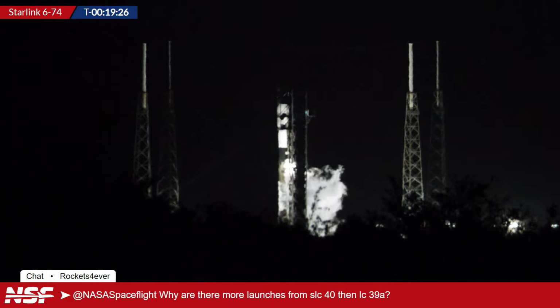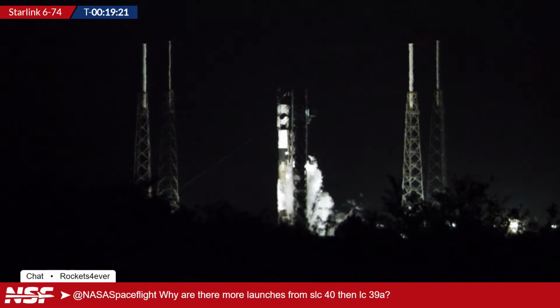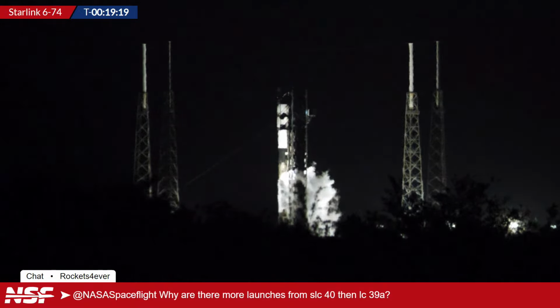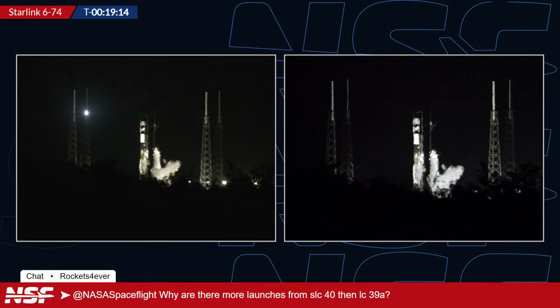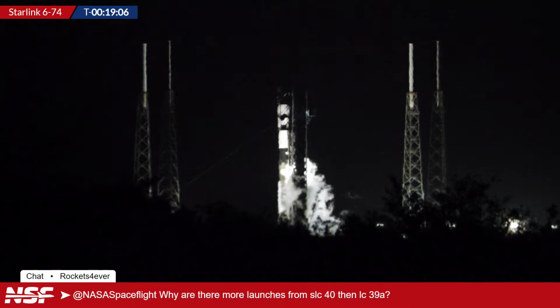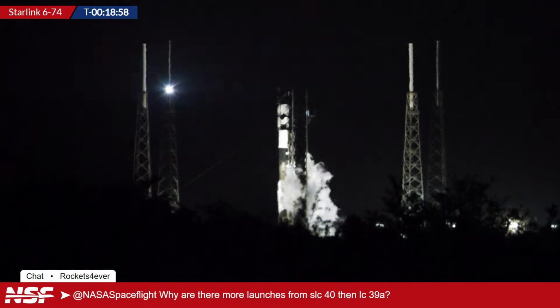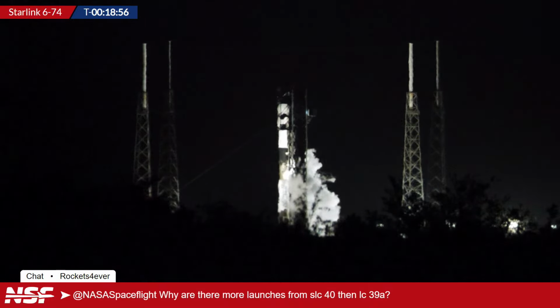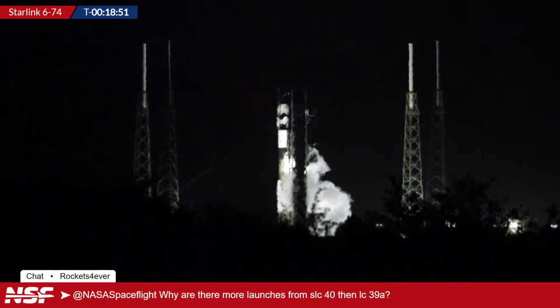Sure. So essentially the way Slick 40 has been optimized in its design, it is optimized for rapid turnaround of flights. And we have seen that before where SpaceX has a couple of times turned around that pad and launched in under 3 days. There's a lot more to move and organize and prep over at 39A between the flame trench and the FSS and any supporting tanks or anything else around it. It just requires a lot more maintenance. And it's also the primary pad to launch crew from, so the powers that be try to be as careful as possible in what they launch from that and when.